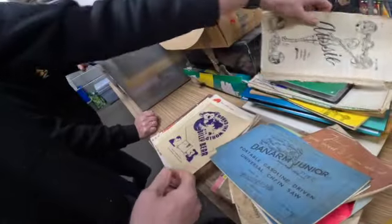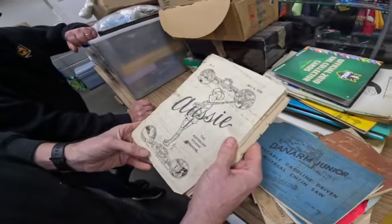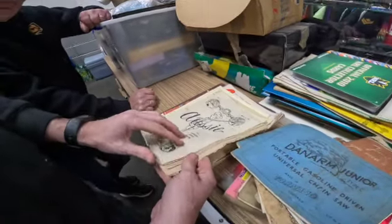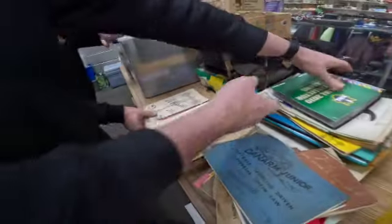No idea if it's worth anything. This is interesting. 1918, Aussie, Australian Soldiers magazine, number 4. We'll put that aside. I'm sure that's worth something.